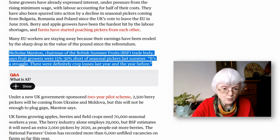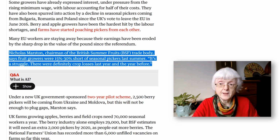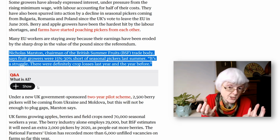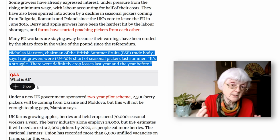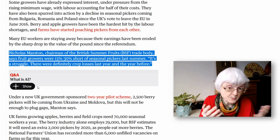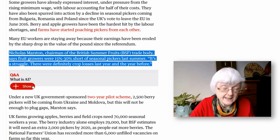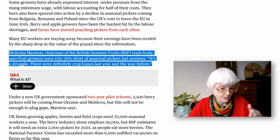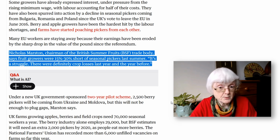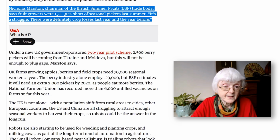There were definitely crop losses last year and the year before. So if they don't have enough people to pick the fruit, it will just stay there, and then it will go too soft and it will go bad, and then you've lost it. You can't transport it to supermarkets and sell it once it's gone too far. So they may have lost money from that.